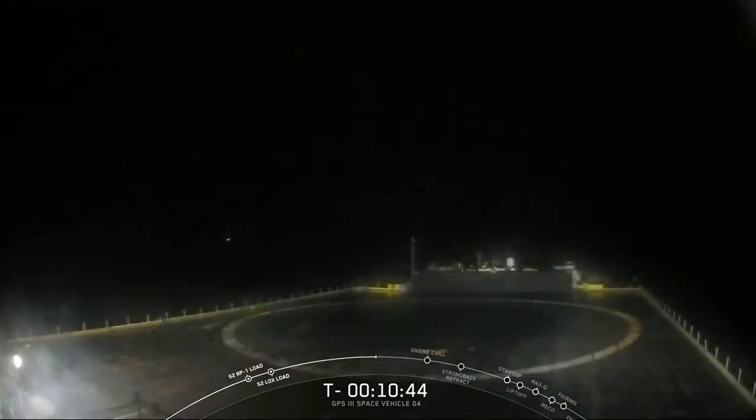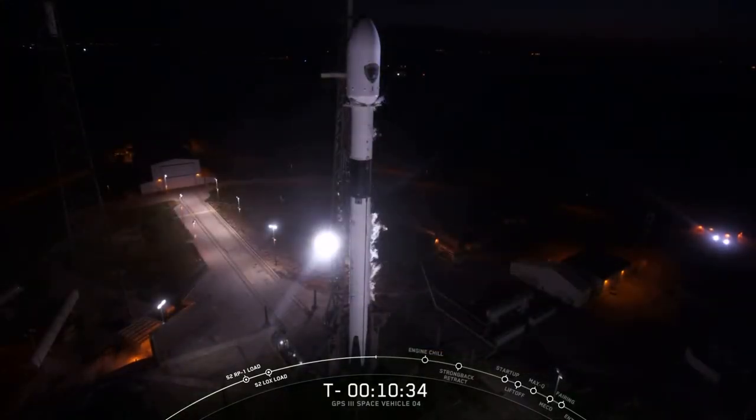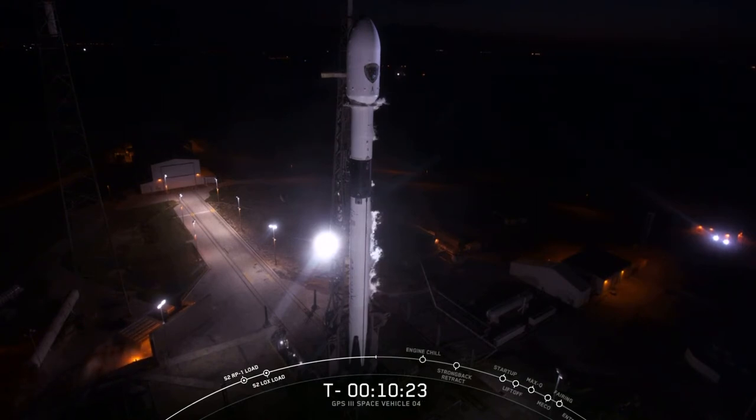Tonight, we will be attempting to recover the first stage on our drone ship, Of Course I Still Love You. And there you can see it on your screen right there in the middle of the Atlantic Ocean. What's really exciting is that this specific booster is planned to support the GPS-3-5 mission next year, which will be the first time that the U.S. Space Force has agreed to fly a flight-proven booster.